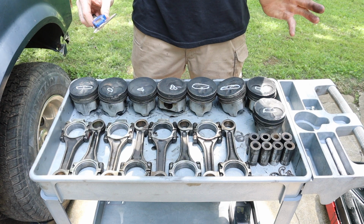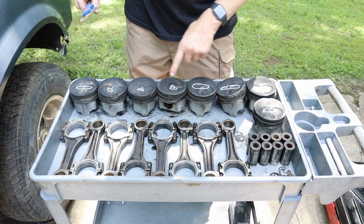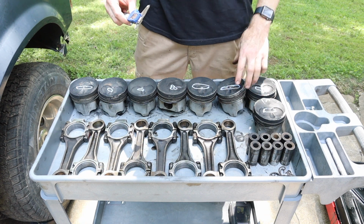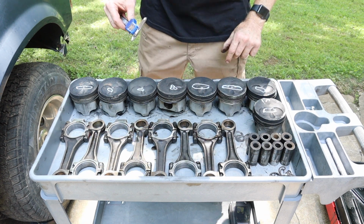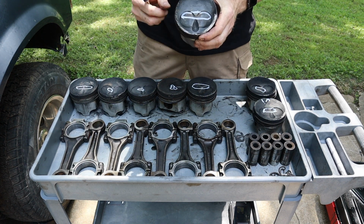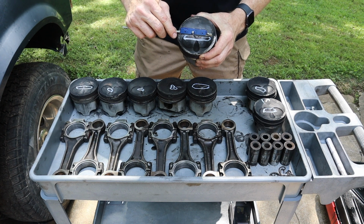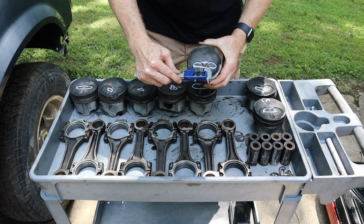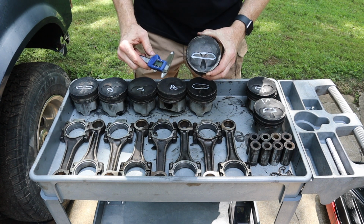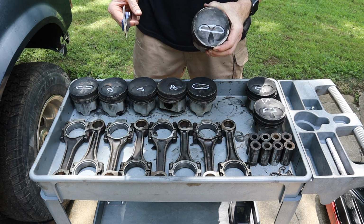Now, that's the extent of our good news. After I got the pistons cleaned up, you can see I marked the top of each one of them. And what do you think that might be? Well, it's a crack, of course. Each one of these pistons is cracked. Some worse than others. This has got a crack that starts here and goes all the way over here. These pistons are junk.